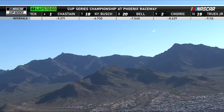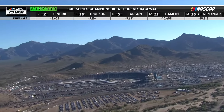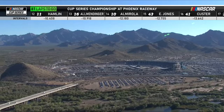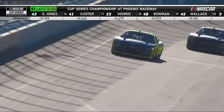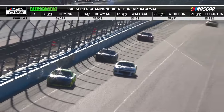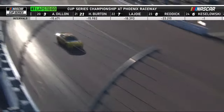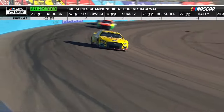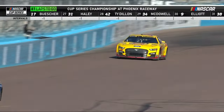Such a gorgeous sight and venue for the championship here in Avondale, Arizona. Aerial coverage brought to you by Geico as we look down on this mile track. Out front, it's Blaney. He has a 1.1 second lead over Chase Briscoe right now. And Logano is running in the third spot, but he's definitely ahead right now of the other three, Chastain and Bell. And of course, Elliott a lap down running in the 30th position after the crash just a few laps ago.